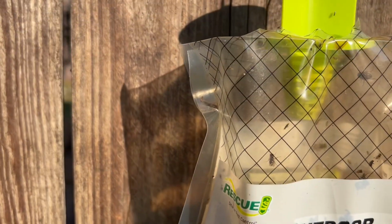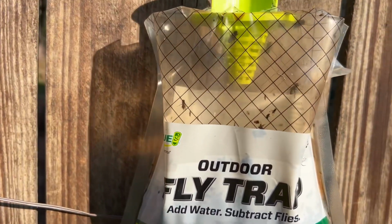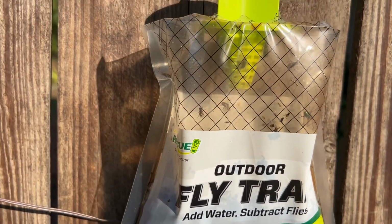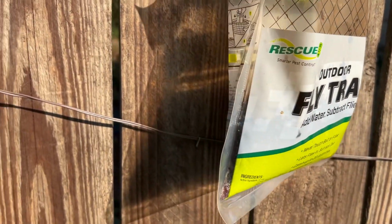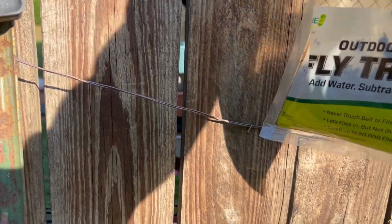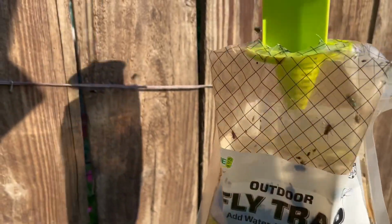Well, that's counterproductive. So then you take this thing, bag it up double or triple, and toss it in your garbage. And don't let your garbage men know, because this is heinous. So we're going to get rid of this. We're going to replace it, and I'll show you how we fill it up.